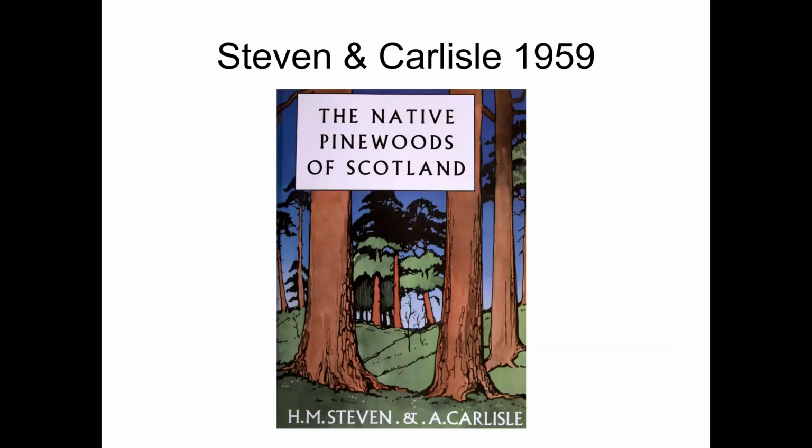So a good starting point for understanding Caledonian pine woods is this book, Stephen Carlyle. I'm sure a lot of you know about this. It's actually got a slightly inappropriate title because native pine woods can also refer to plantations. So there's quite a bit of confusion when people are talking about native pine woods. If a woodland has a native species and occurs as a wood, it could be classed as a native pine wood. So that could be a Scots pine plantation, as I said, but also Caledonian pine woods. So I'm going to stick with Caledonian pine woods, so I'm not ambiguous over the terms.